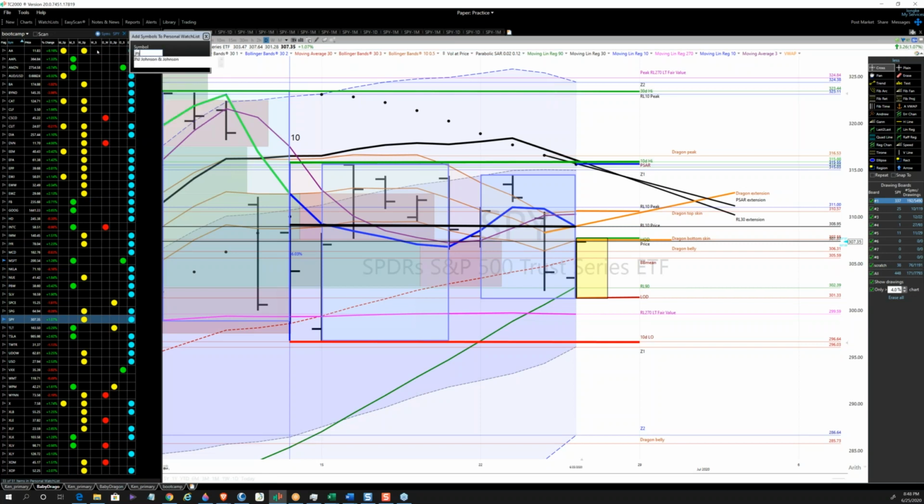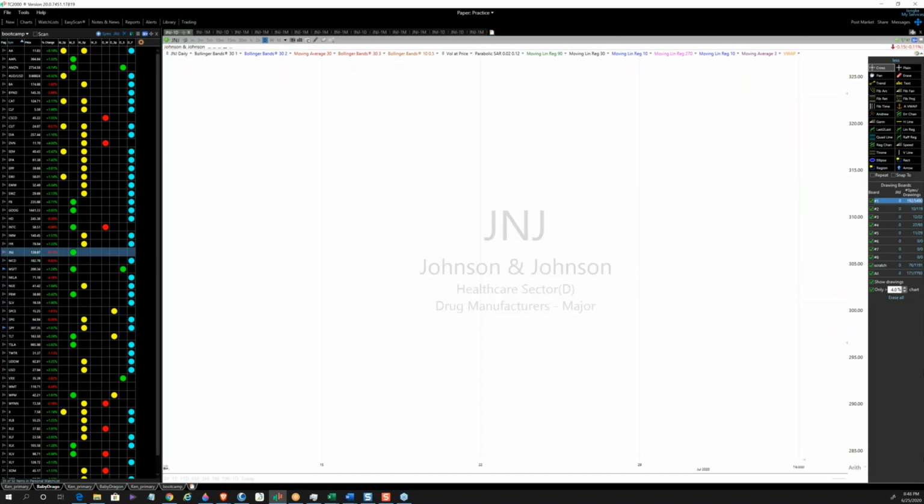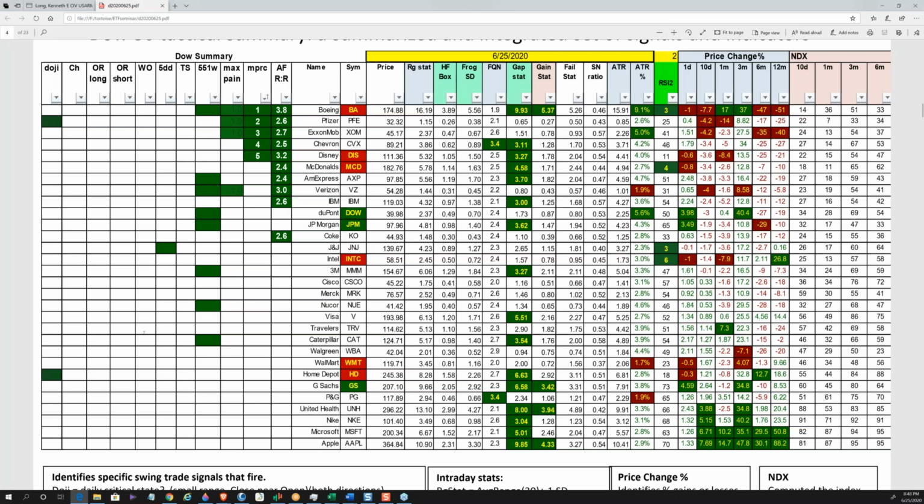I work really hard to try to keep that stack to just one page without scrolling. So as I add things, I try to take some other things off when they fall off the radar. So here's what Johnson & Johnson looks like as a 5-day down. If we can get that on the screen. Oh, come on, work with it. Not cooperating. All right, we will defer that. Back to the salt mines.